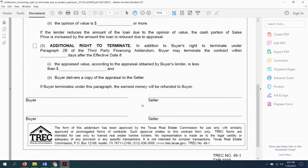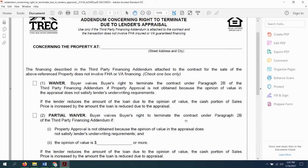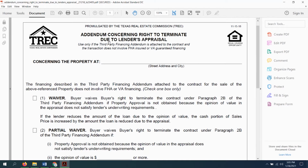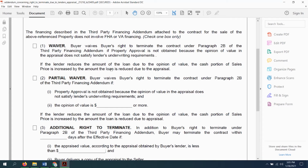So this is a TREC Form 49-1 or Texas Realtors Form 1948, if you're looking for it. And it's the Addendum Concerning Right to Terminate Due to a Lender's Appraisal. It has three different options. I'll skim through this and then go into more detail, but this is not valid for FHA or VA, and it has that right here on the top. They have their own appraisal addenda for those loans.